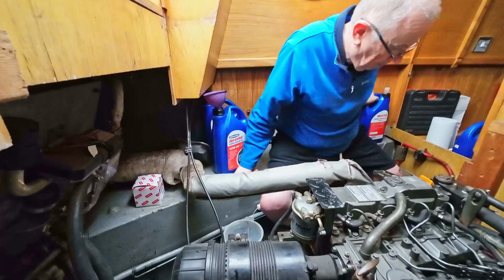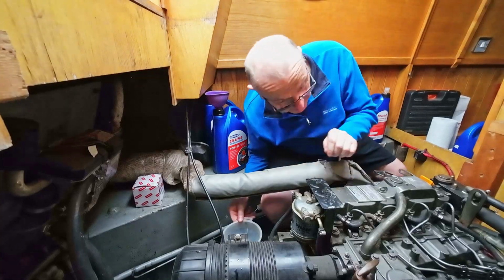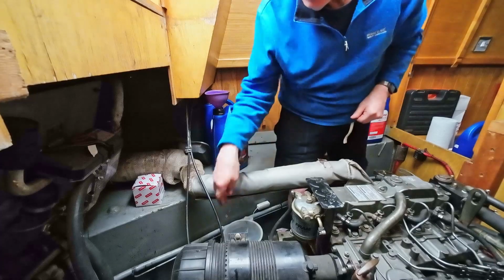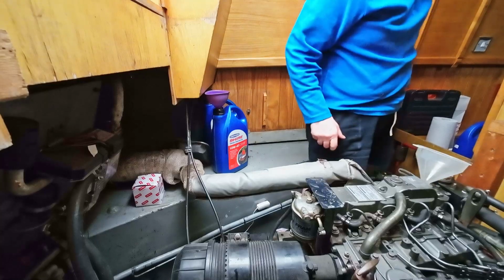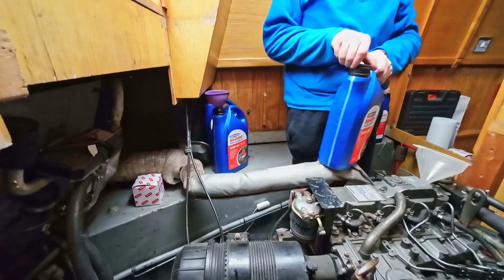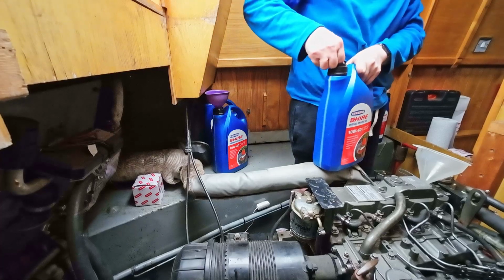And the engine takes 7.4 litres, so we need to coax 7 litres of oil into the engine. So I think what I'll do, this is a 5 litre drum, so we'll chuck the first 5 litres in on block, and then we'll start figuring out what we need to do afterwards.